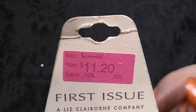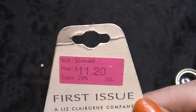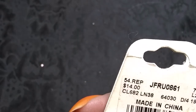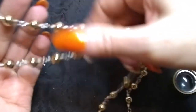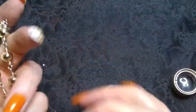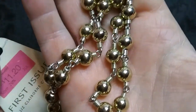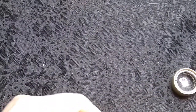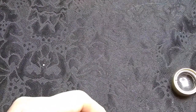First issue, a Liz Claiborne Company, 1120, save 20%. This is it. I'm gonna do it again. I hate when I do that. It's nondescript. But it is Liz, and it is on, well, I don't know, maybe it's not. Maybe somebody put something else on there. Who knows?